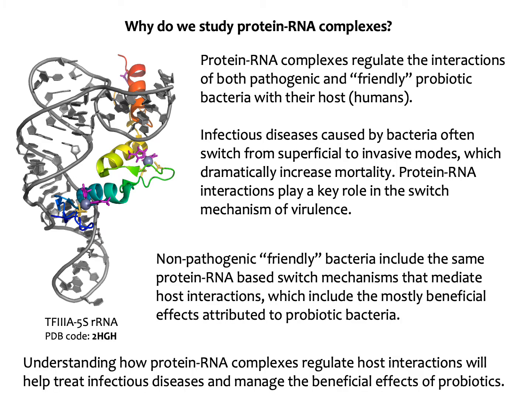When we are infected by disease-causing bacteria, we may experience mild symptoms, such as a sore throat, which gradually goes away with rest and home care. However, these same bacteria can switch from a mild superficial infection to an invasive disease, such as necrotizing fasciitis, also known as flesh-eating disease, which could send you to the hospital or worse. The switch between superficial and invasive infection is mediated by protein RNA complexes.